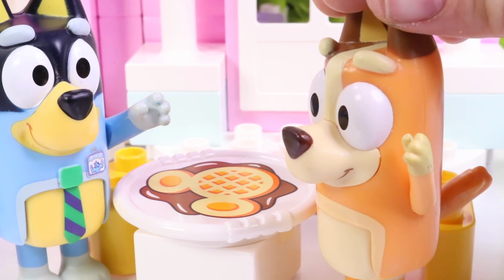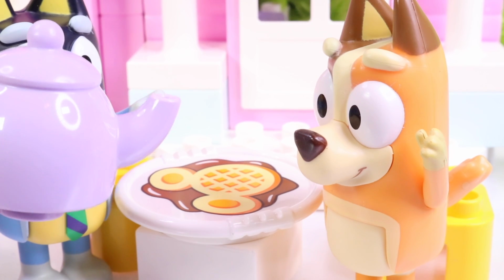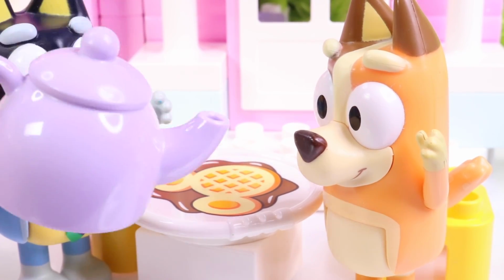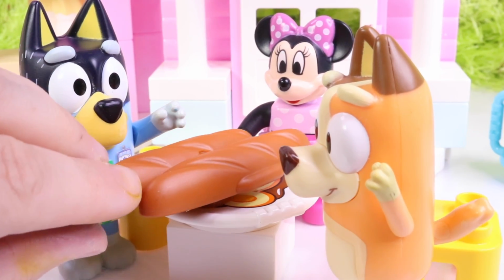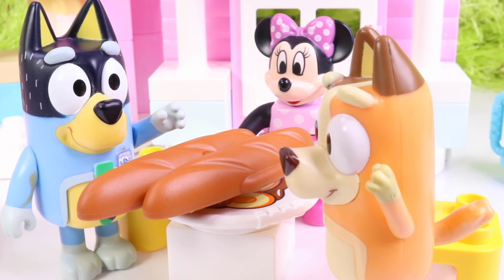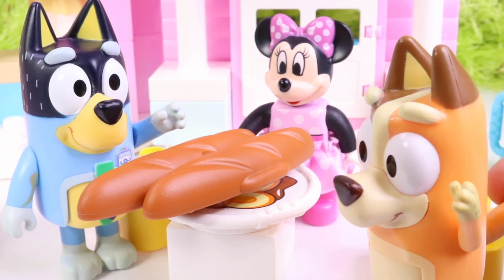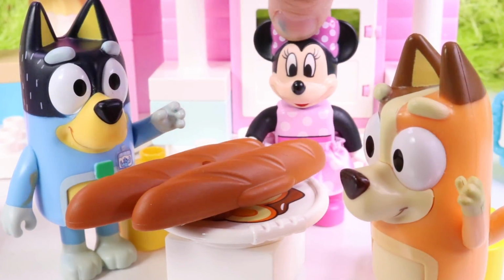Wow, this place is fancy. I would love some tea and maybe a loaf of bread. Of course. Here's some tea. Watch your fingers, it's very warm. And here's your bread. I hope you enjoy your pancakes, tea, and bread. Wow! Did you make this, Minnie Mouse? We sure did. We've been working hard all morning.